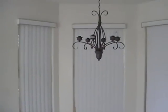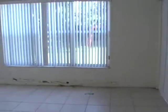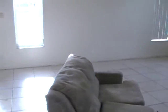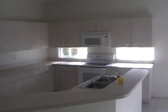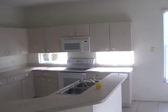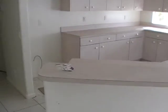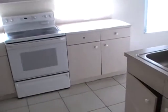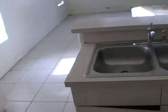Here you have a breakfast nook. We do have some drywall damage. It looks like there's some water leaking in through the windowsill crack, which is quite common if it's left unchecked, which a lot of these bank foreclosures, no one's here to catch it before it becomes a problem. It's the caulking pulling away from the windowsill and water getting in there. It's missing the refrigerator and the dishwasher.